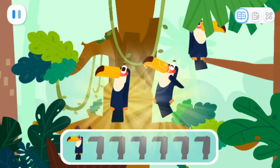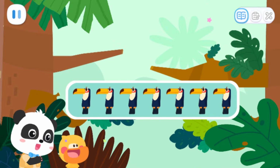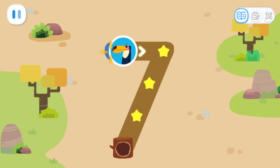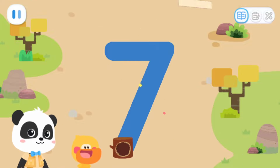One, two, three, four, five, six, seven. Wow, found the seven toucans. Let's send them home. Write the number seven and send them home. Yeah.